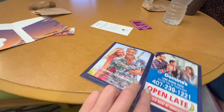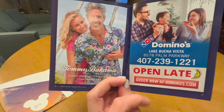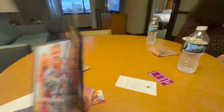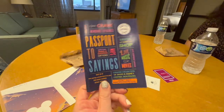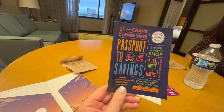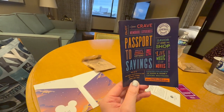And I also like that it has the number for the local Domino's so that you can order it to your hotel, which is pretty nice when you're staying with your family and you come back to the hotel room late. So yeah, this little booklet, pretty cute. It reminds me a lot of when we used to stay here when I was younger, not necessarily this hotel, but at areas around here, and we'd have little coupon books like this for the Orlando area. So that's pretty cool. So let's head to Disney Springs.